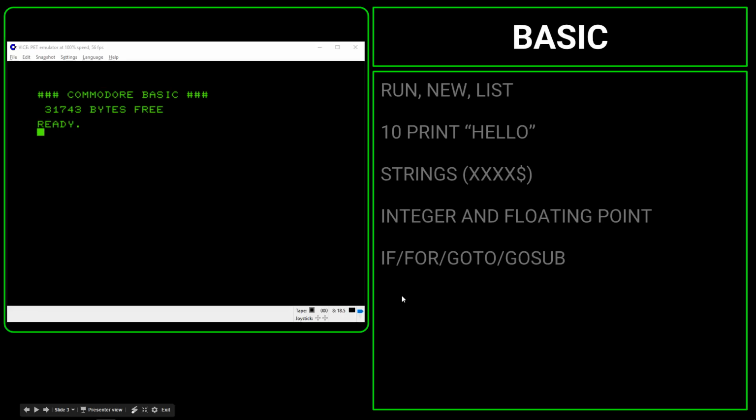And they came with BASIC, and we can see the BASIC here. This is an emulator of a PET. I don't currently have a PET. I kind of wish I did, but they're big and they die and they need love and care, but I do know people who still have PETs. But anyway, that's beside the point.